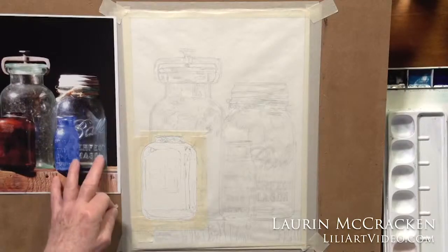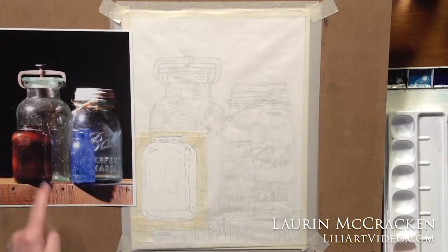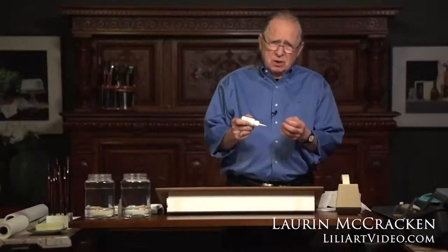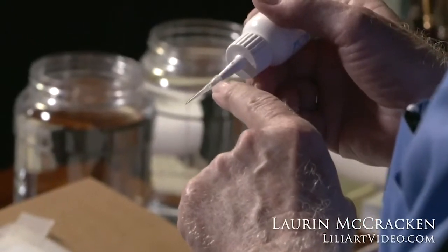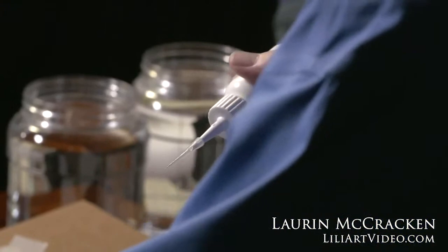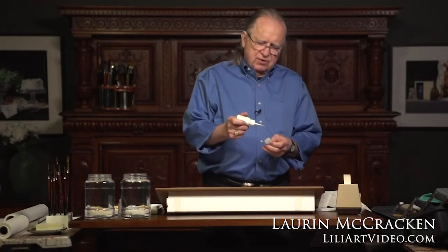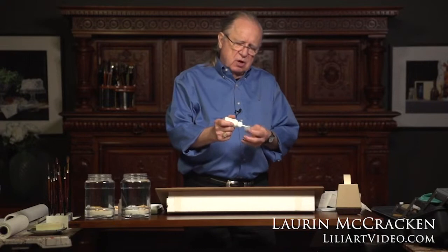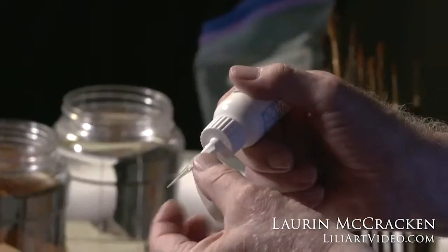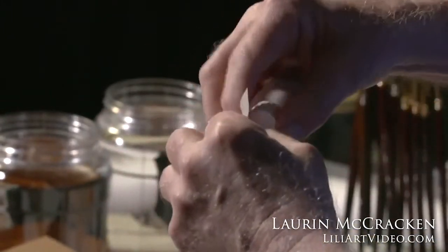applicator. But in some of the small areas that we're going to be applying this, particularly these little bitty highlights and these small lines, you need a finer applicator. The good news is that the Daniel Smith masking fluid comes with 5 of these very, very sharp little applicators. I find that with the pressure you put on to get the fluid out of the jar, they tend to slide off the end. So I put a little bit of drafting tape to hold it in place.